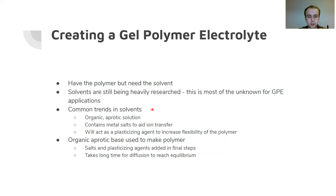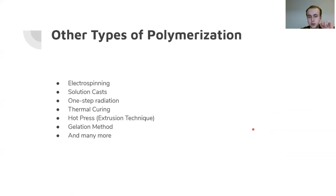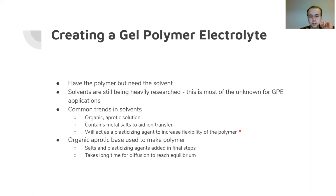While we don't have a common solvent to use, because the solvent is dependent on both the polymer and the requirements of the battery, there are some common trends in solvents. Generally they'll be organic and aprotic. They will also contain metal salts to aid in ion transfer. Generally some sort of metal oxide will fit this bill. And then the solvent will also be a plasticizer, so it'll serve to make sure that the polymer is not so rigid. That's very important, especially when you look at polynitriles, or even more complex polyethers. These side groups can start to make it a little bit rigid, so if that's the case, then they'll adapt the solvent to fit that.